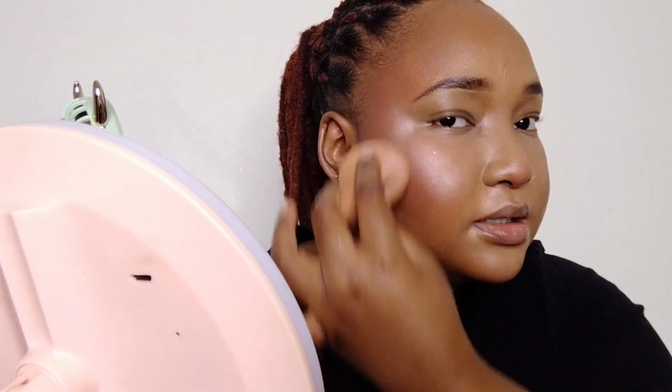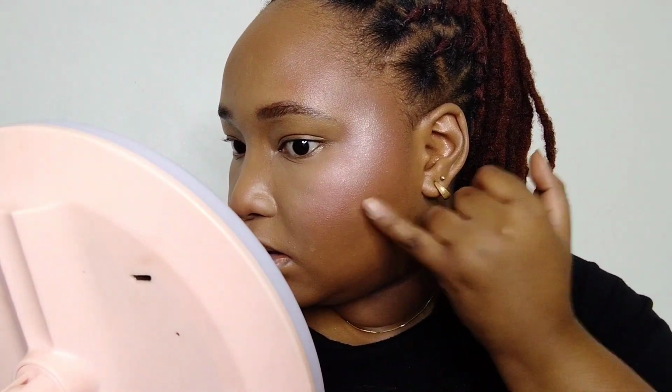Oh, what is this? Oh my word. Did it remove some of my makeup? Do you see that? Did this show up after I sprayed? Oh my word. Essence, what the hell is this? Why did it do that? Please somebody in the comments explain to me why it did that. I'm gonna just go back with the bronzer and see if it'll cover up that area.